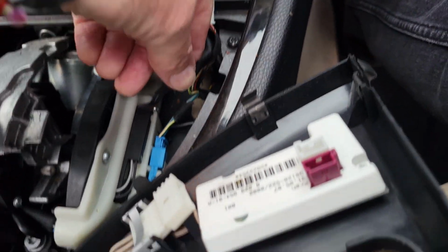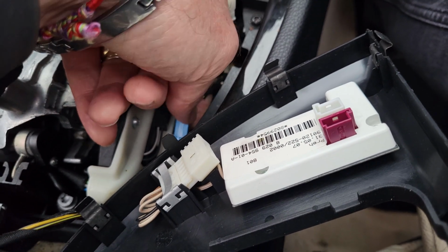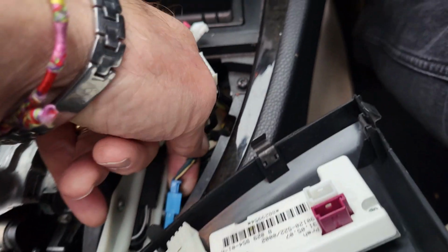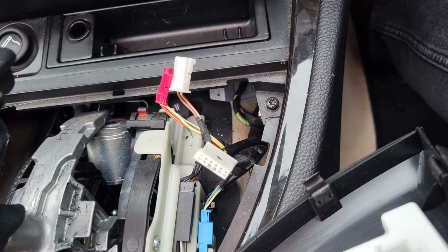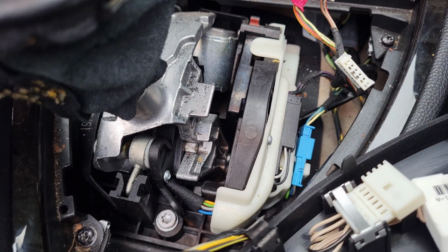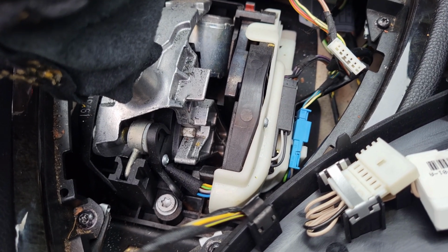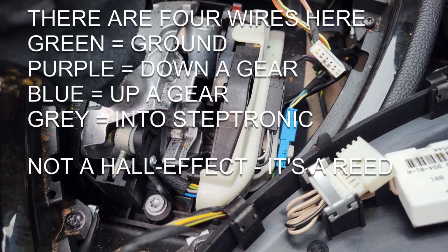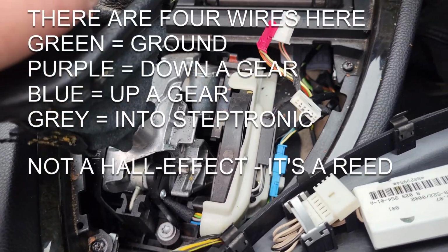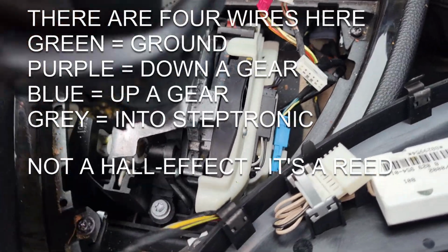Now Steptronic switches are usually 4 wires. And that blue connector's 4 wires there. And what you usually have on a Steptronic switch is 1 ground, or is it 5 volts? Can't remember. One of them is either ground or 5 volts. And then you've got 3 wires, which is the up, the down, and the going into sports mode or Steptronic mode in the first place.